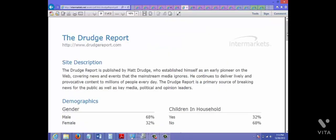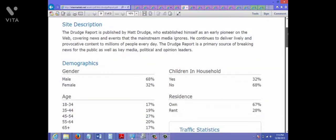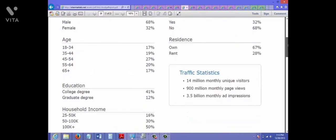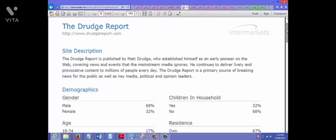Report.com. Let me just switch over here. This is the media kit for the Drudge Report, the main site that they partner with. Just looking at some stats here, every month they get about 14 million unique visitors. There are various other advertising opportunities with these guys that you can use.